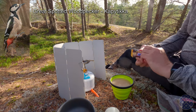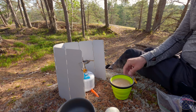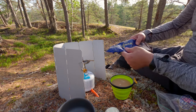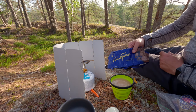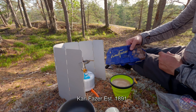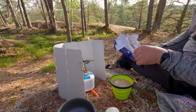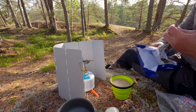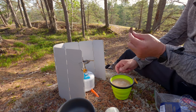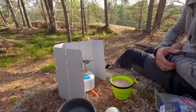So, for a snack, we've got peanut butter Snickers today. And I've also got some specifically Finnish chocolate. Just plain milk chocolate from a very well-known Finnish brand called Karl Fazer, but as you pronounce it, Fatser. Yeah, since moving to Finland and eating this stuff, I am not such a huge fan of Cadbury's anymore. I find it way too sweet.